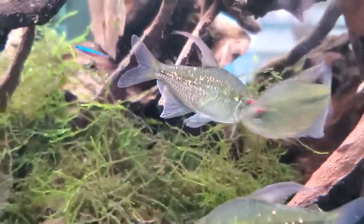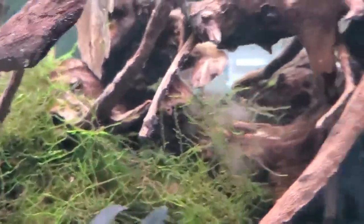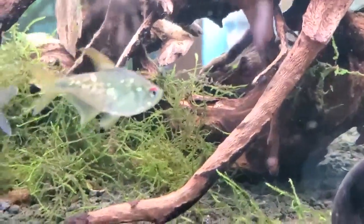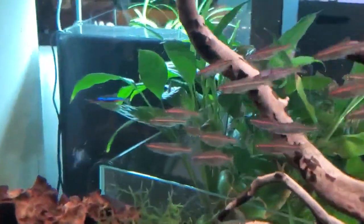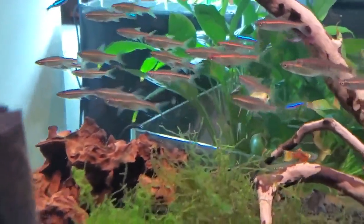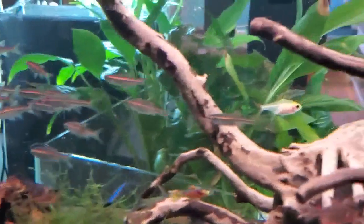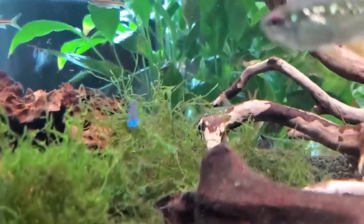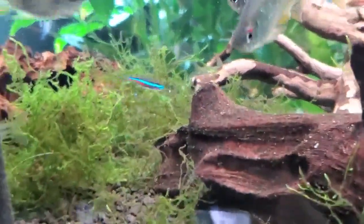Now if you want them to breed, you want to use that lower pH for sure, and a lower TDS, or total dissolved solids. But the way to tell these apart from the others is there is red on them, but it only runs half the length of their body, and the upper half of their body, if we can get this to focus here, is red.